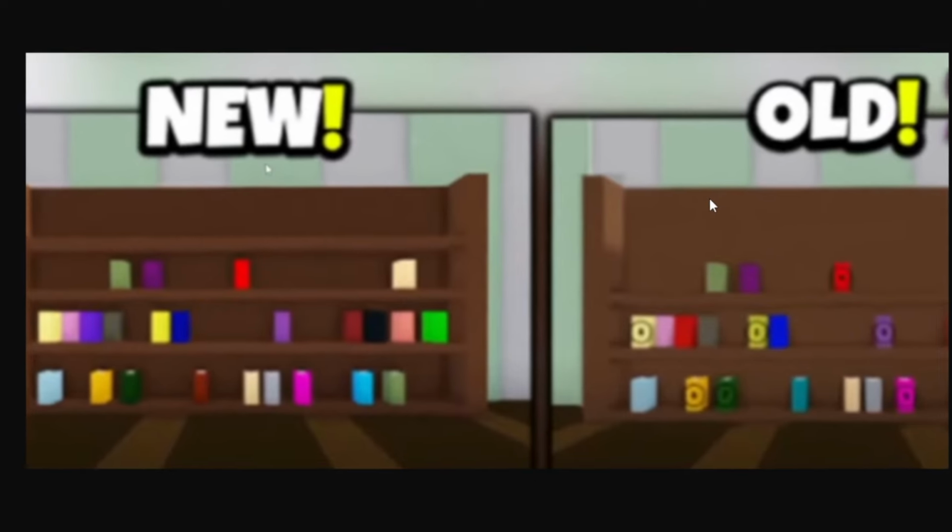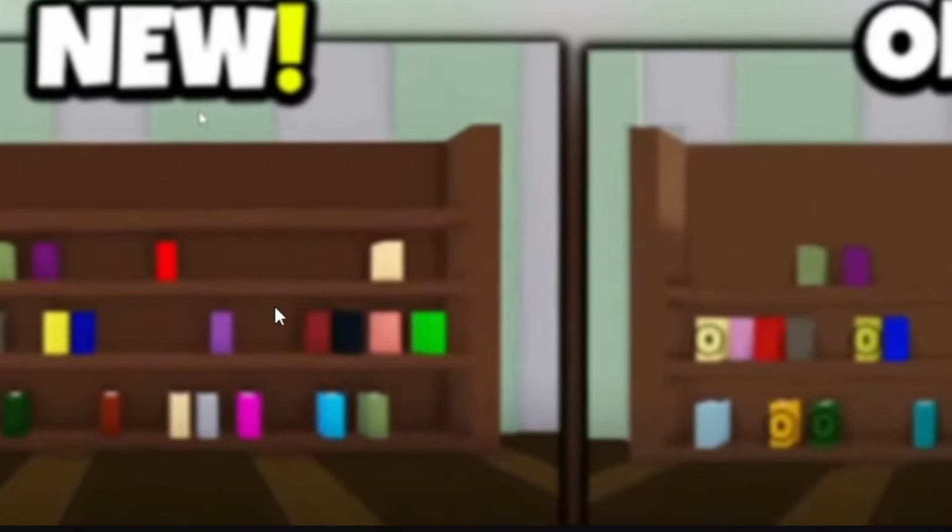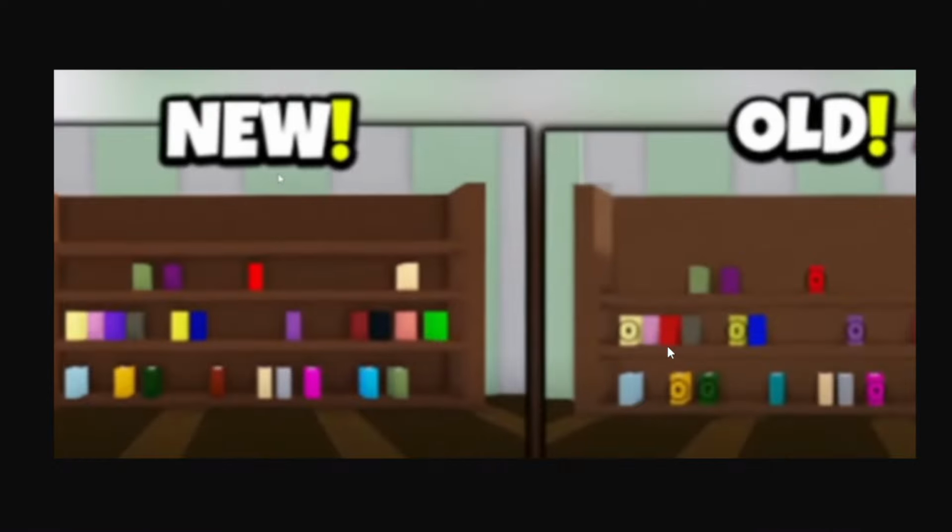So right here's a screenshot. On the right-hand side is what the old bookshelf used to look like, and on the left-hand side is what it looks like now. So you can see that they changed this purple book, replaced it with red. I mean, you guys can just see it right there. Here's a closer look. On the right-hand side of what it used to look like, these arrows should actually be flipped. So the red changed to purple, the blue or turquoise changed to brown, and this green one changed to a bright green. So you can obviously see that these are way different colors, but why in the world did they do this?